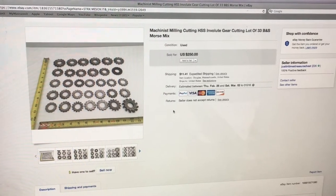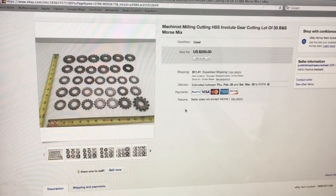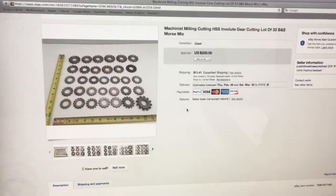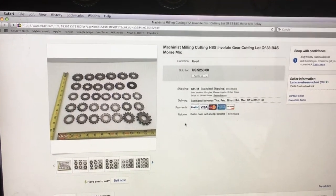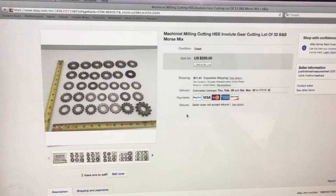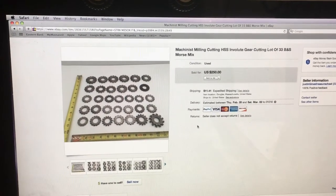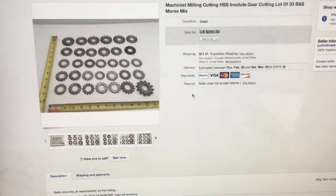33 of them sold for, says 200. I took a best offer at, says 250. I took a best offer at 200. We paid $2 for those at the Hoppington sale. And yeah, some great profit. Those are pretty much a bolo.